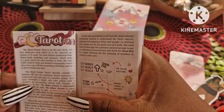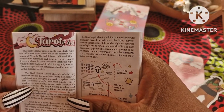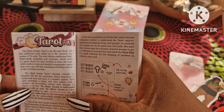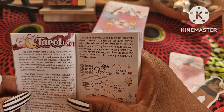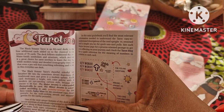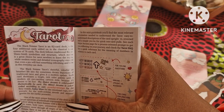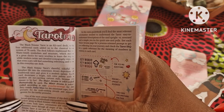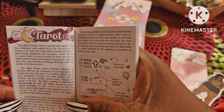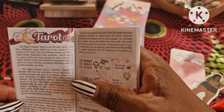Each card shows a bright, rich colour palette with a modern yet eye-catching cartoon style because it's meant to be fun. The Major Arcana is colour-coded by card. The Minor Arcana is colour-coded to suit: Peachy Orange for the Fiery Wands, Baby Blue for the Emotional Cups, Lilac Purple for the Truth-Seeking Swords, and Mossy Green for the Earthy Pentacles.